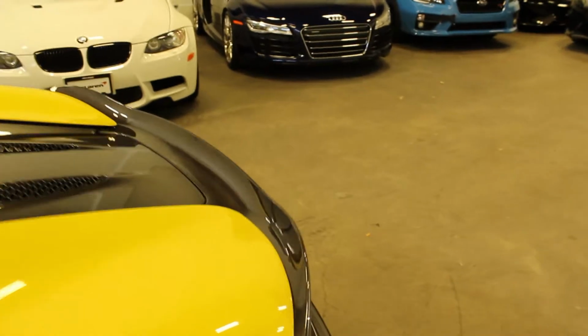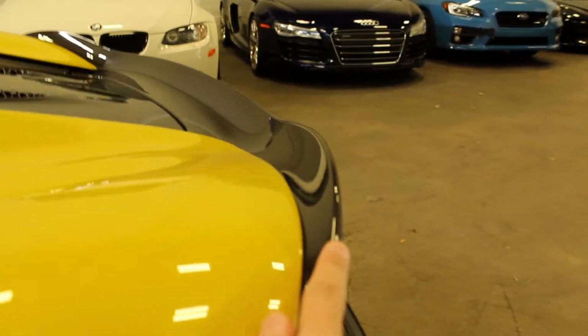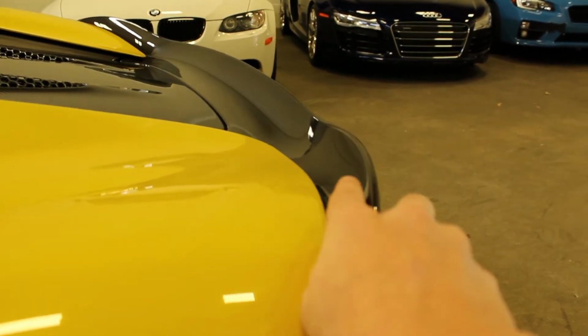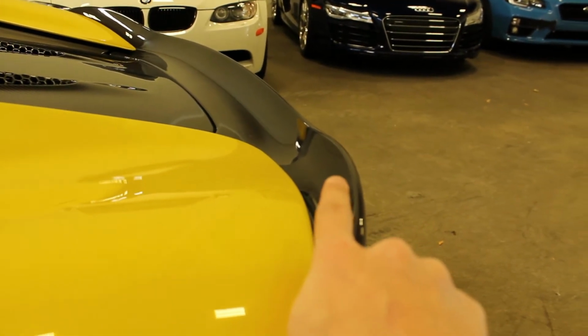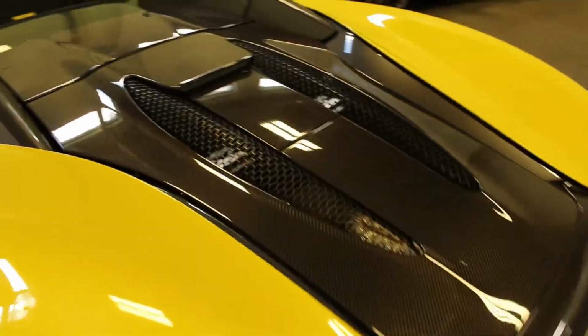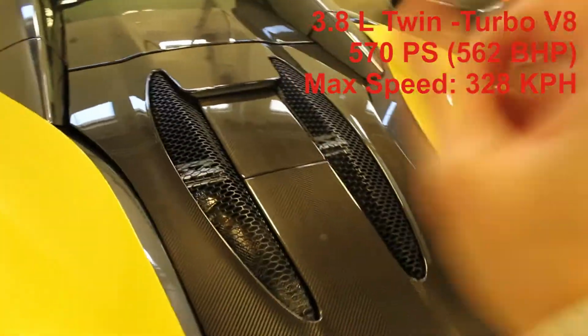As we move on to the back of the car, something that is a very subtle change compared to the coupe over there is this rear wing. Well, it's not much of a wing, it's more of a rear lip. This part is actually a couple centimeters bigger than it is on the coupe over there. Fun fact.